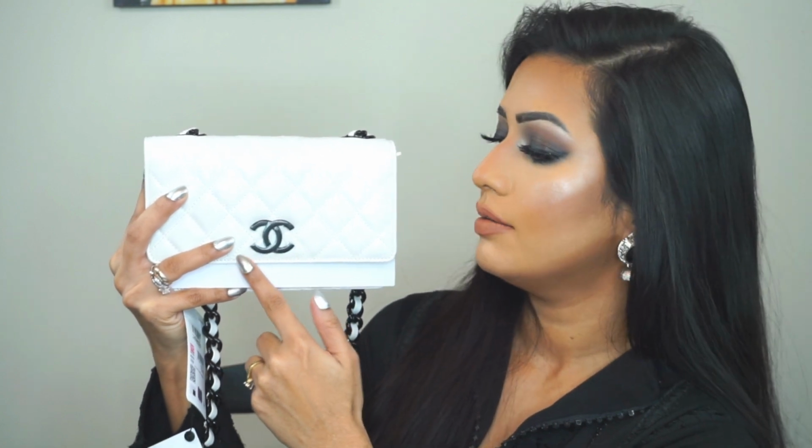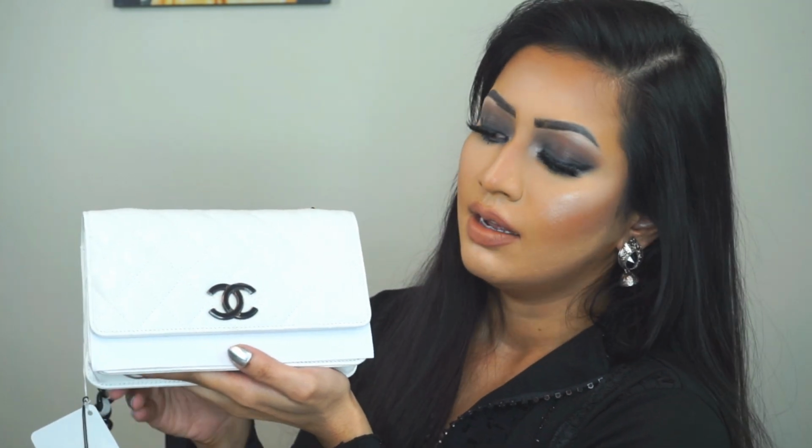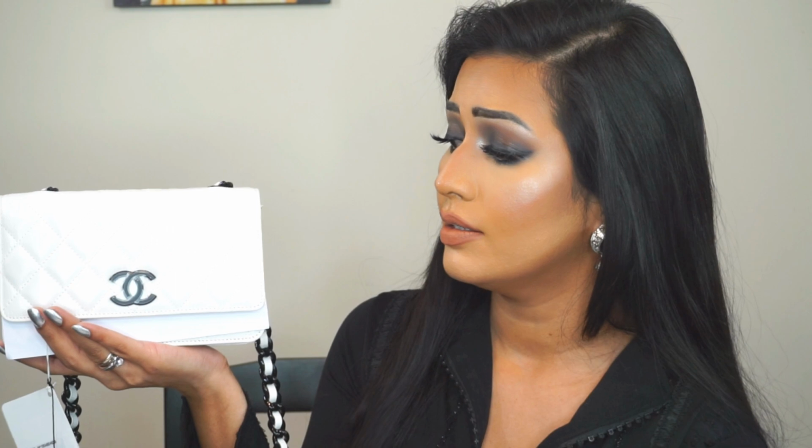When you look at this bag, the first thing you notice is this logo. This is big and this is black, which is very eye-catchy. And this caviar leather is like bright white, like true white. This is not ivory, this is really white. And black and white combination is so perfect, and this is so classy, this is so beautiful. I just love this. I will take it closer to the camera so that you can see.